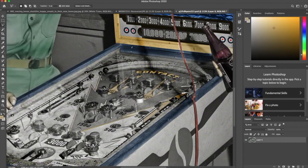Anyway, I'm gonna let you get back to the video if you wanna continue watching how detailed my editing actually gets here when it comes to restoring and colorizing an image with so much detail.